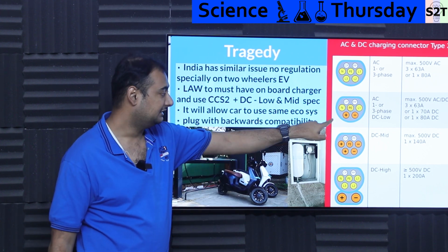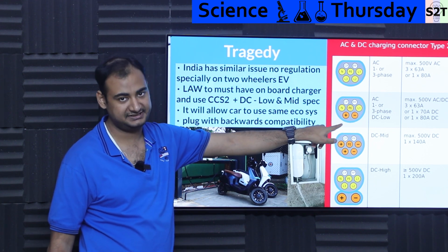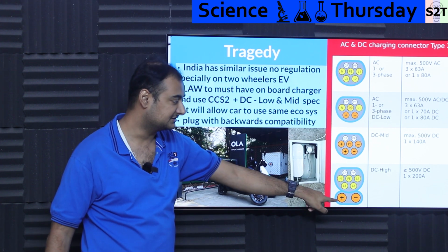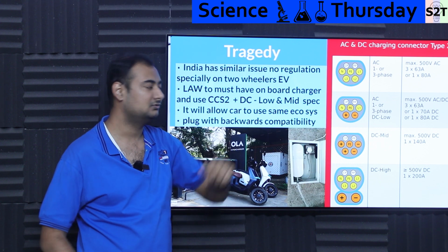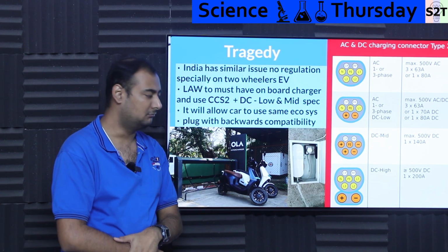Then we have DC. It will just remove the L3 and L2 from the AC line and connect them to DC plus and DC minus. The benefit of this is that you have 2 plugs and this is not as big as this, so your amp rating goes down. From 200 amps DC, you drop to almost 70 amps. Now here's the deal. 70 amps for these puppies, more than good enough.